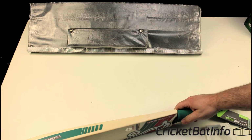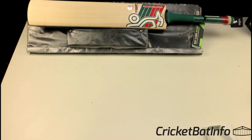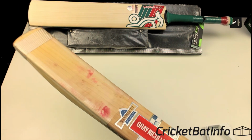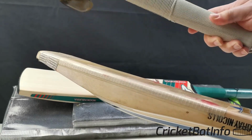No, I'm just joking. What we'll do now is we'll bring in the tap-up bat. This is the one that I didn't do with the Brad Hodge, but I will do it for this because this is a retail bat. Starting at the toe.